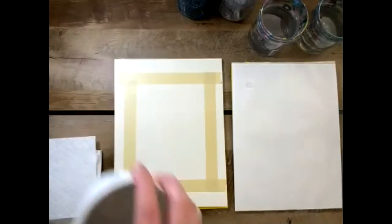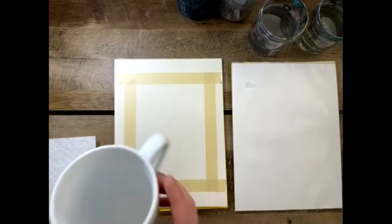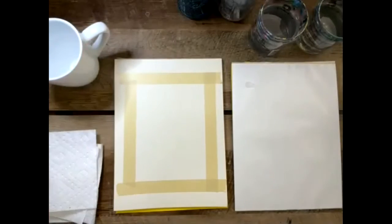Yeah, maybe, I don't know, maybe I will go with the white one. I think it'll be fun to just play around with the white, and then I'll try the other one.